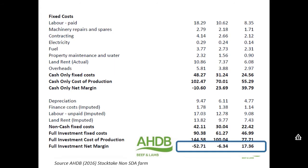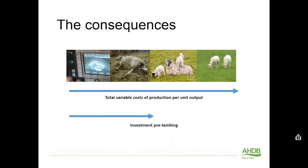Now, those fixed costs are going to be big drivers of the margin of those lambs, and ultimately we want to spread those fixed cost units across as many lambs as possible, and achieve the potential of those variable costs that we've inputted. So it's about achieving the potential that we've already invested in and reducing those losses as a consequence.